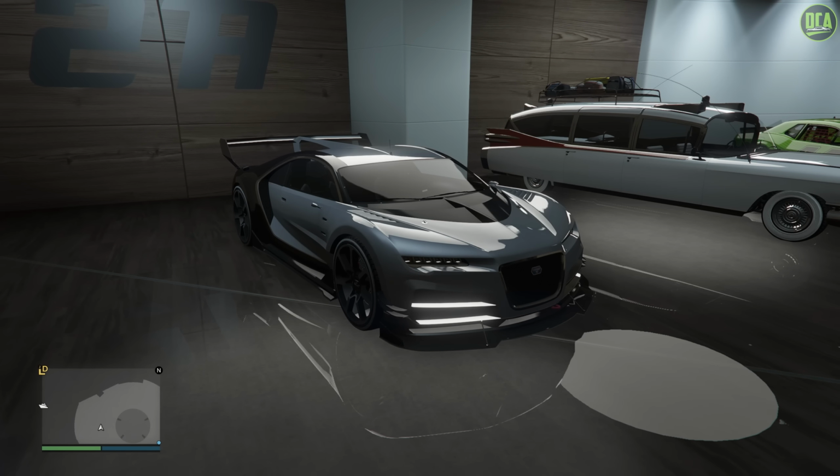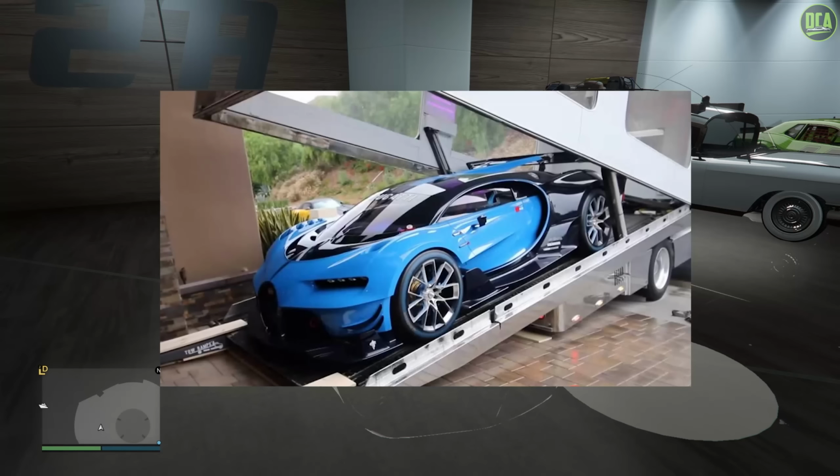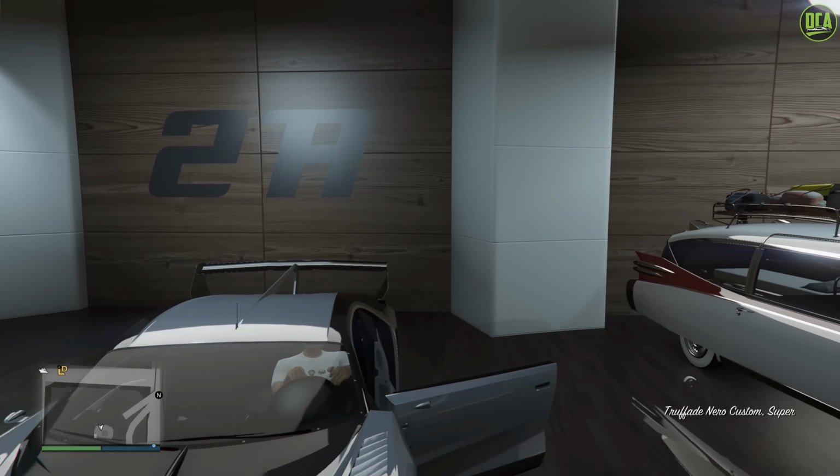Now, in terms of what the Nero Custom is based on, it's primarily based on the Bugatti Chiron Vision Gran Turismo, or Vision GT for short, which was a crazy race car concept that was made in collaboration with the game Gran Turismo, hence the name. Now, only one concept was made of this car, and it was sold for over $5 million, which is pretty crazy. But anyways, let's go ahead and check out the customization of the Nero Custom.